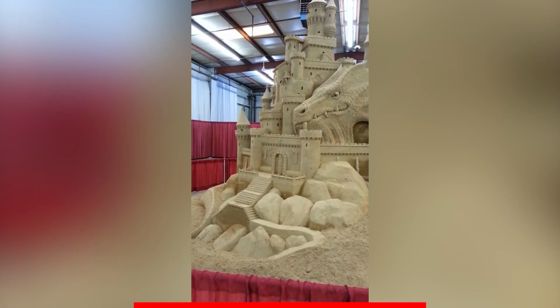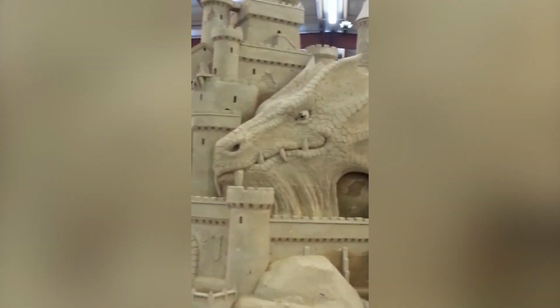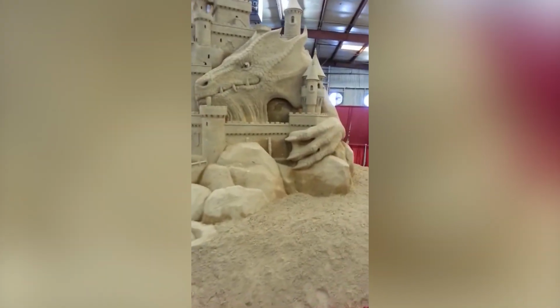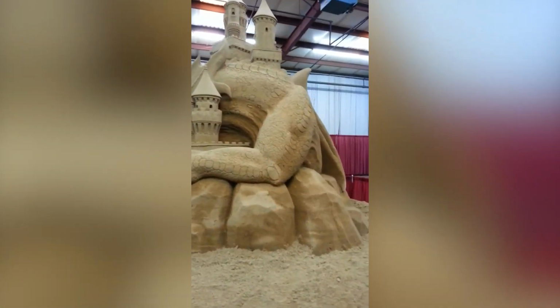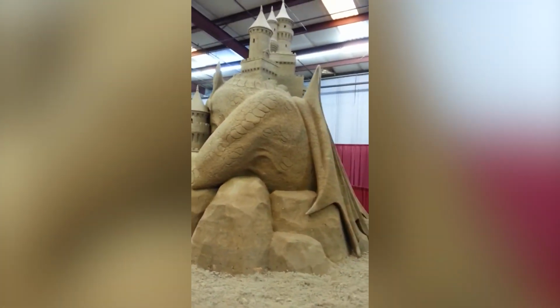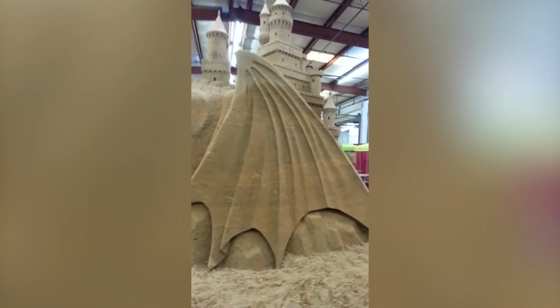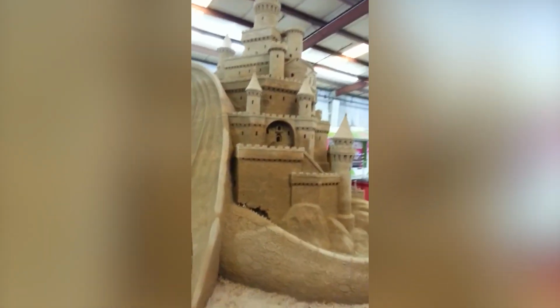Number 1. Giant Dragon Sandcastle. During the 2013 South Carolina State Fair held in Columbia, many sculptors gathered to exhibit their artistic prowess through incredible sand sculptures. And out of the many sandcastles that were created, the Giant Dragon Castle was among those that stood out. Indeed, when you look at the details that went into designing and creating this sandcastle, you can tell without a doubt that it deserves to be mentioned on this countdown.